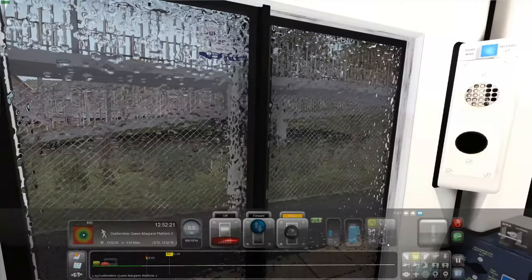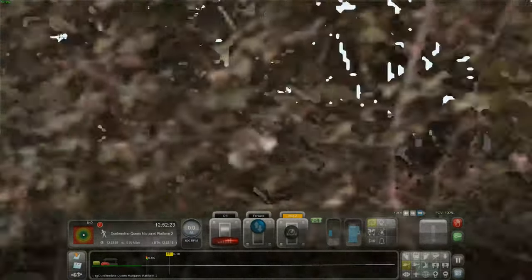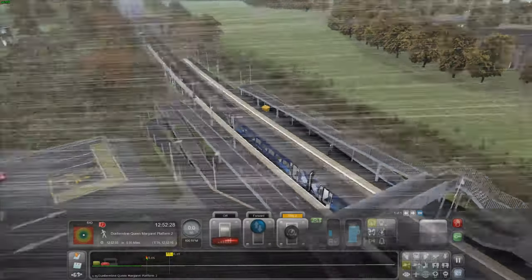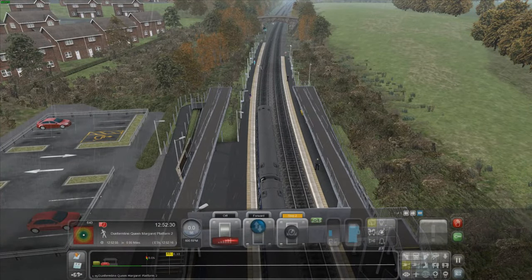Here we are. On time, which is good. I don't know why they're waiting all the way up here. Why would you want to wait there, you know?